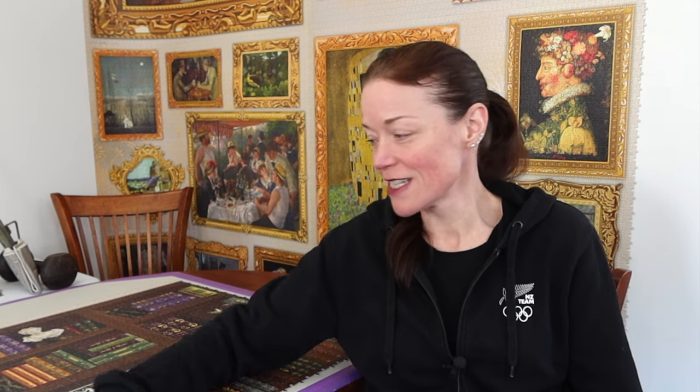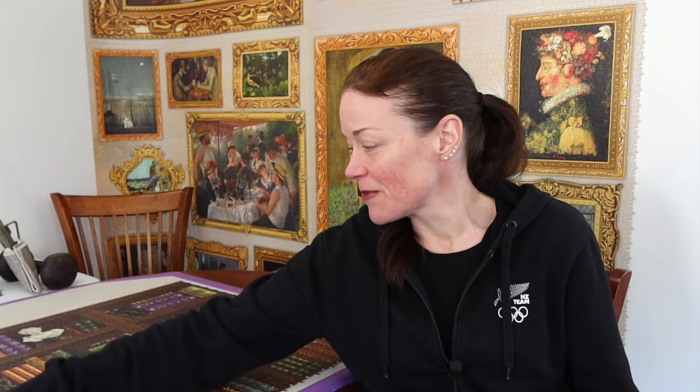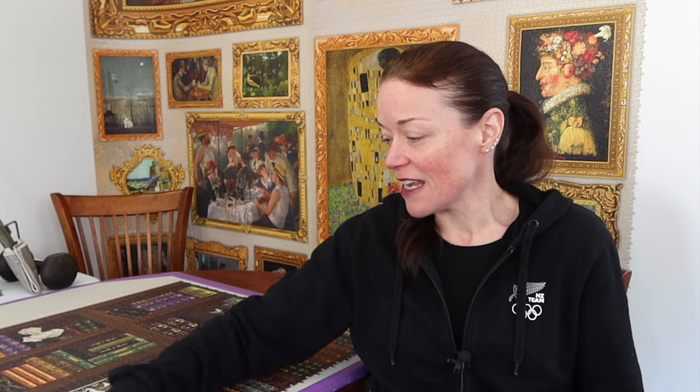And another section is done. I really enjoy doing the bookshelf sections. It's breaking up the puzzle nicely. It's something different and it's beautiful. These sections are absolutely beautiful.